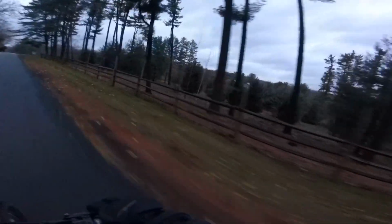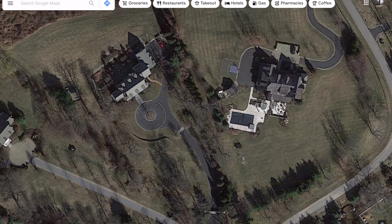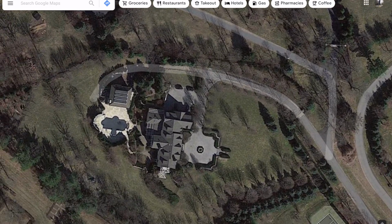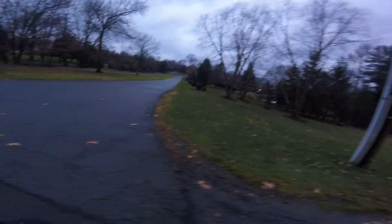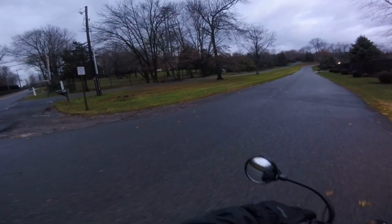Damn, these people like to hide their house behind very intense landscaping. Ooh-wee! Big old houses. Can we go down this road? Private road. They have their own private roads, these houses. Wow.